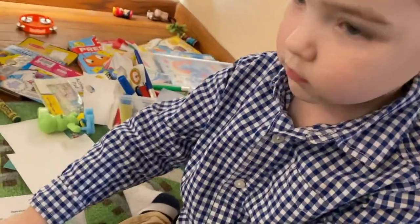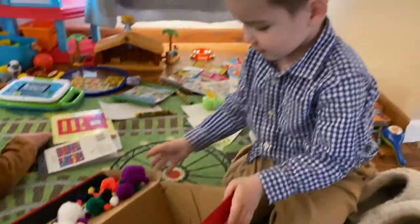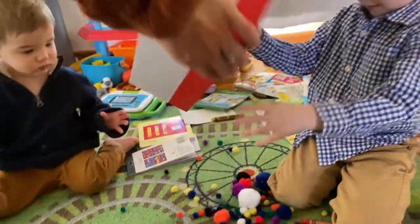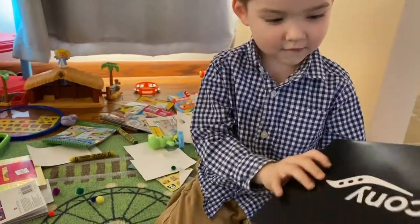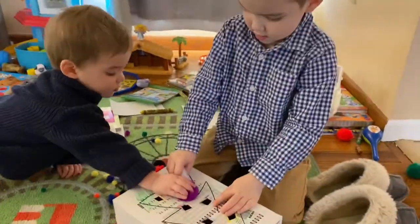We put away. Dump them out. There's all the pom-poms. And then we dump it and do it again. Yay. You've got to close the lid. And do the Christmas. And you do it over and over and over again.